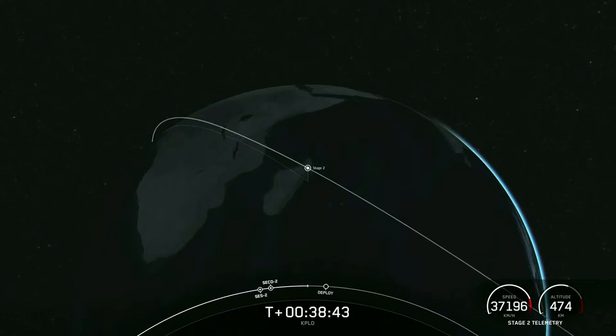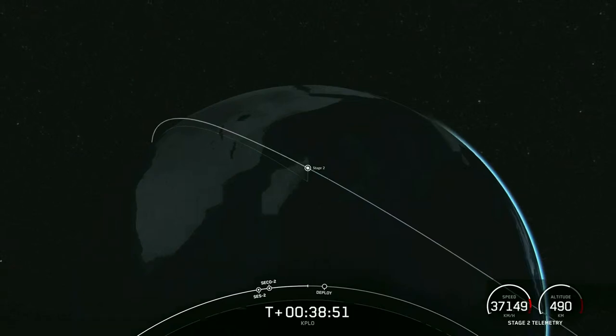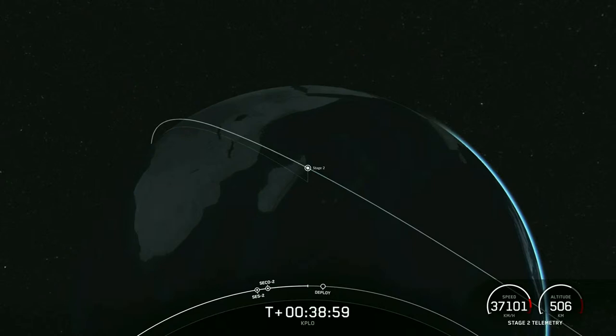Going by SpaceX's predicted timeline, the time of payload separation is now less than a minute and a half away. The Falcon 9 with the KPLO spacecraft still attached just passed over the northern tip of Madagascar, heading now out over the Indian Ocean on this ballistic lunar transfer trajectory.